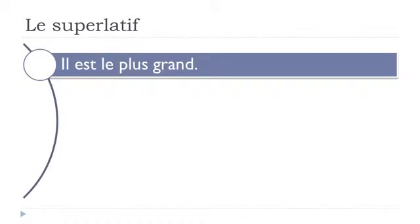And I wanted to take some easy sentences just to make it as clear as possible, okay? And so this sentence is quite simple but quite interesting if you have a look at it. Il est le plus grand. Okay, so this is le superlatif. We take the adjective grand and it's tall, okay? Il est le plus grand.